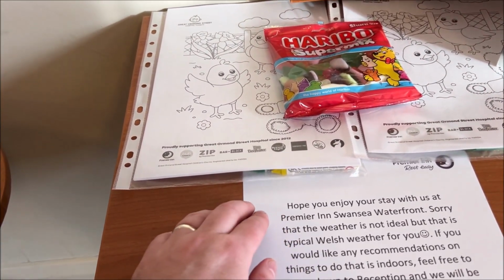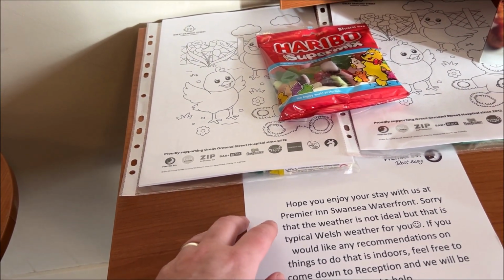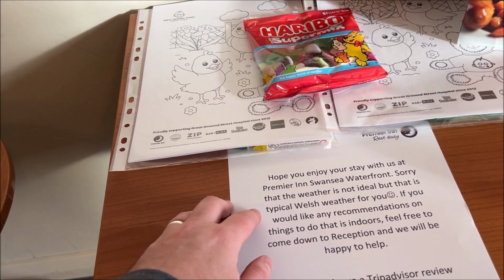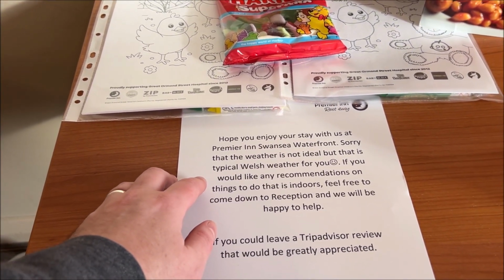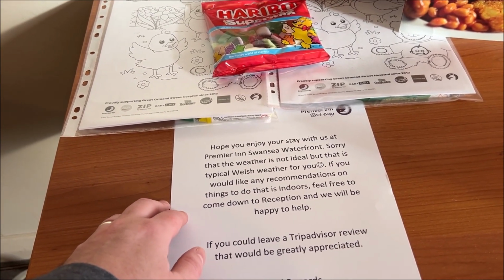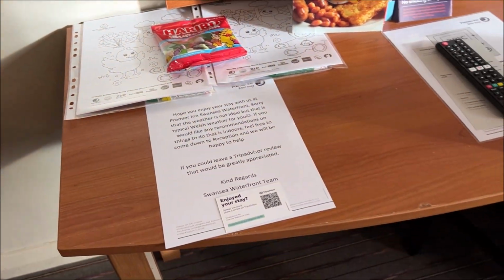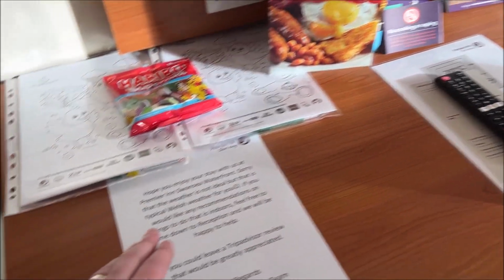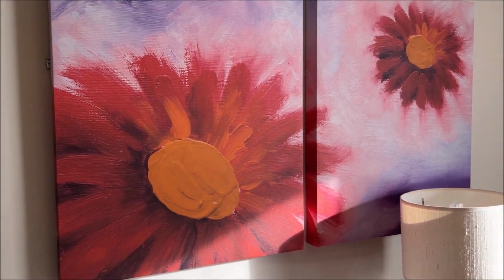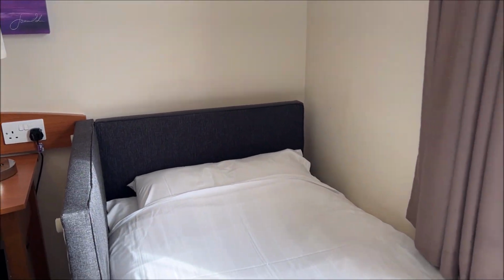Hope you enjoy your stay with us at Premier Inn. Sorry that the weather is not ideal, but that is typical Welsh weather for you. If you would like any recommendations on things, feel free. Wow, that's really nice. I can't think of a time I've been to a Premier Inn and had a little message like that. That's really nice. Artwork on the wall. A couple of scuff marks over here. But again, I think because this is like a family room, that might be to be expected.